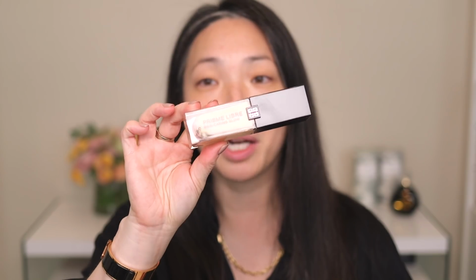Hey guys, today we're going to be doing a full day wear test of the new Givenchy Prisme Libre Skin Caring Glow Foundation. I purchased it off of the Sephora site in the shade 2-N120, and I'm on the Sephora site now because I wanted to get a little bit more information for you. It is $49, and I'm trying to figure out how many shades there are. It looks like there are 30 different shades.